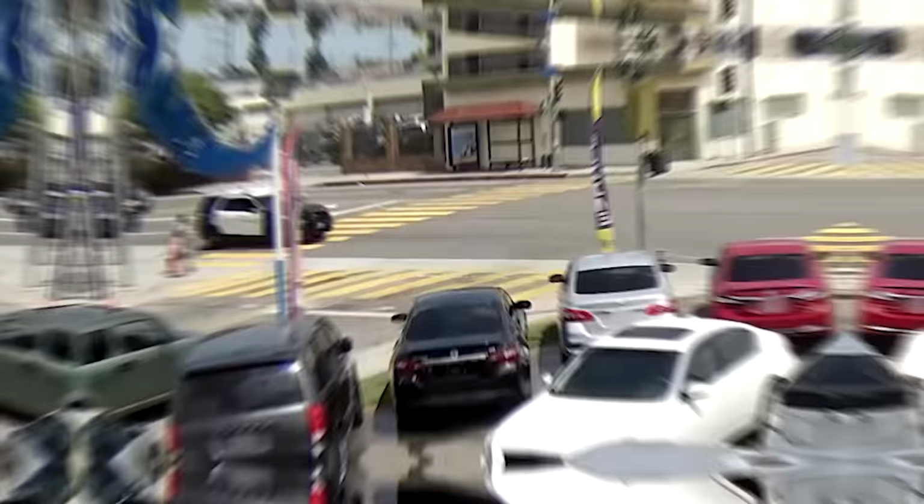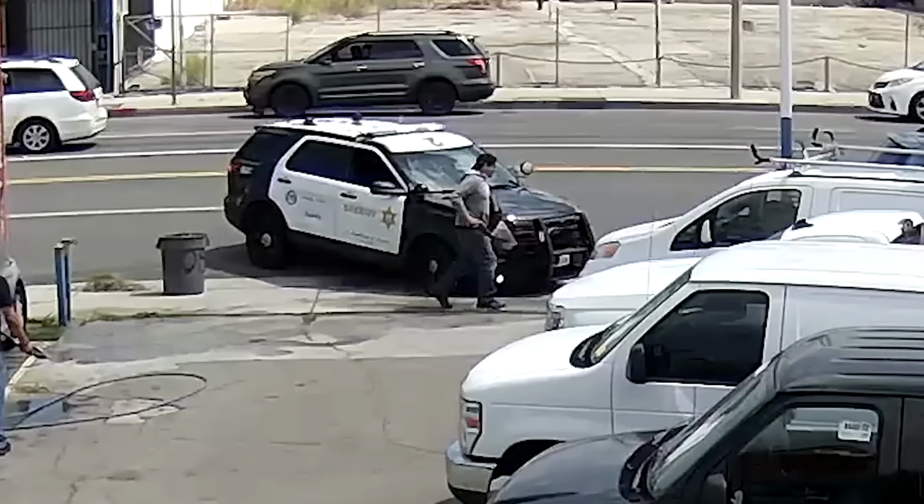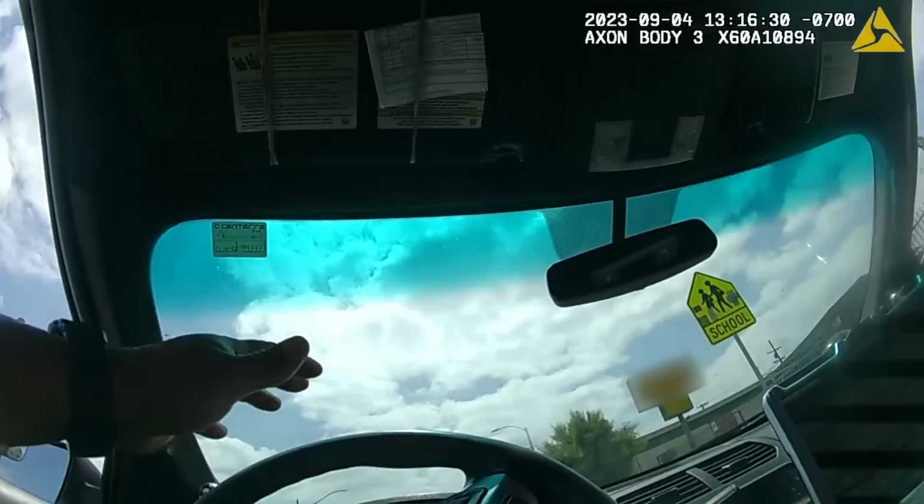Ooh, bro, I don't think you're going to get away from that. You got at least 1, 2, 3, 4 police on your trail. And right here is when the officer-involved shooting takes place. Now let's watch it from inside the patrol car.